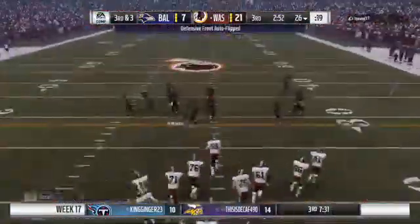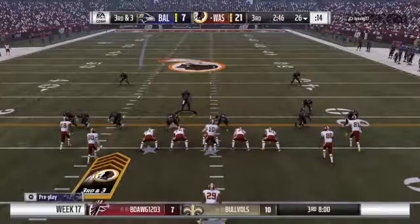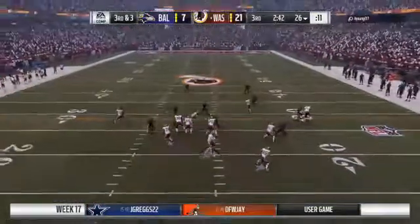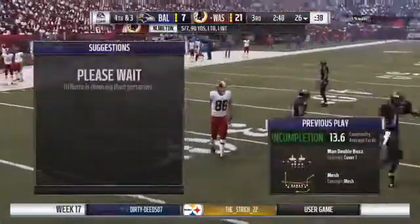And on 3rd and 3, they decided to go with a dime package. Yeah, 6 DBs. You're right. They've got 6 out there. Here we go now. Boom, landed. He'll drop to throw. And he couldn't hang on to it through the contact. Incomplete.